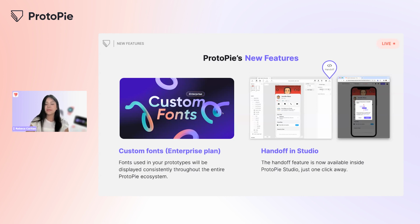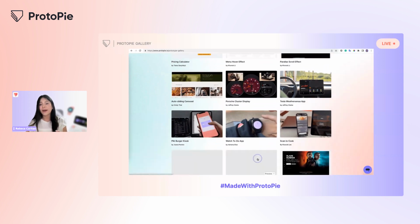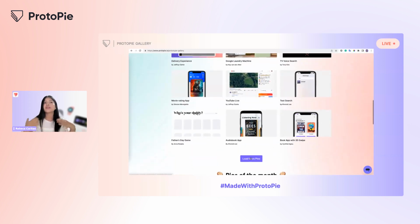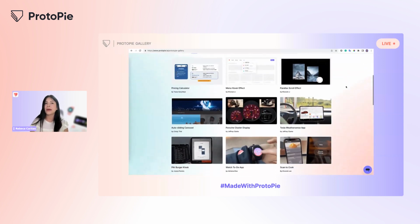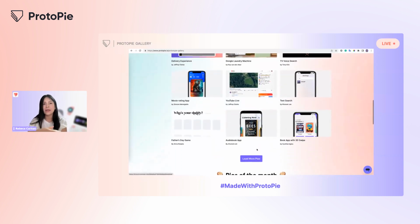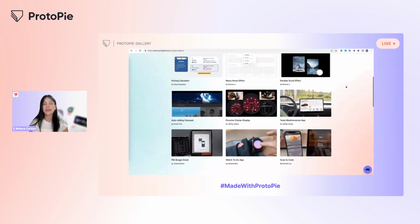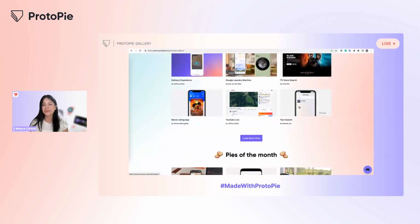So we're always, as I said, trying to give you new features to help you in your workflow. And also, if you want to see more about what kind of prototypes you can make in ProtoPie, we just made a new ProtoPie gallery. I will be sharing the link later. You can explore everything that our users have been doing. And I think you will be inspired to create some amazing prototypes too.